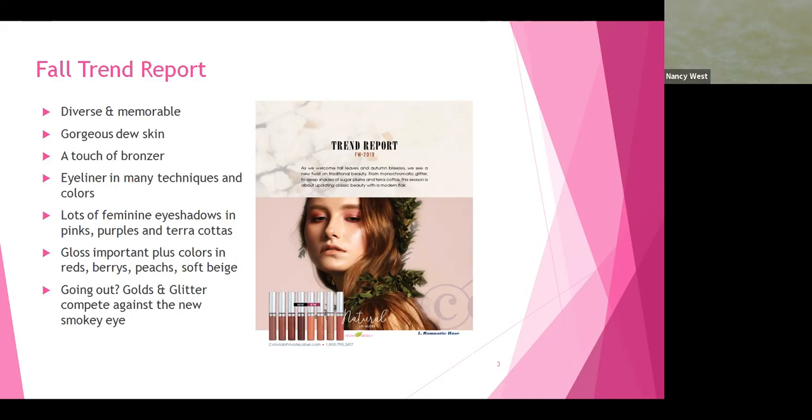Eyeliner, of course, is as strong as ever. And you saw numerous different techniques with eyeliner. Not only the cat eye, but just so many more different techniques. And also, maybe they're going in with color because you're seeing a lot of color liner that is just standing by itself. And the wing liner still as popular as ever, but not the only direction to go.